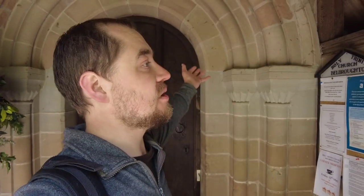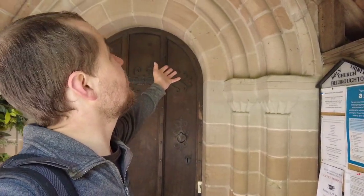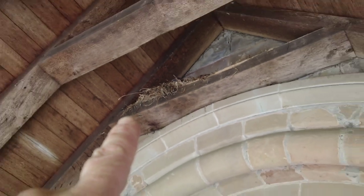But the architecture of this, when you come right the way through, is just absolutely so beautiful. I mean, just check above how old that wooden panel is right away at the top. There's even a bird's nest right the way up there. Absolutely awesome. So this is one church in Worcestershire, which is a really nice one inside.